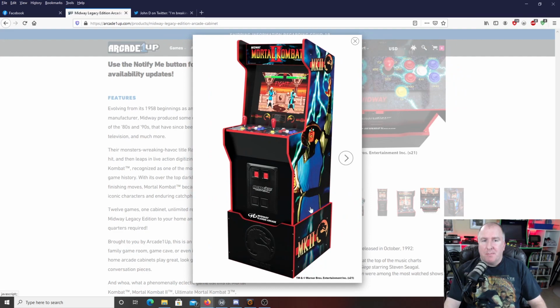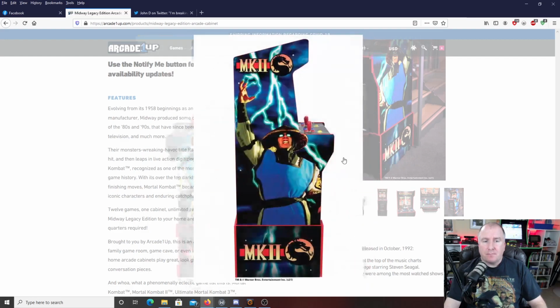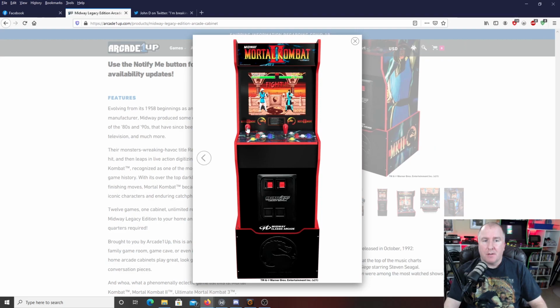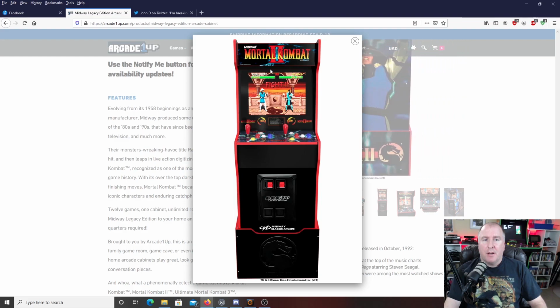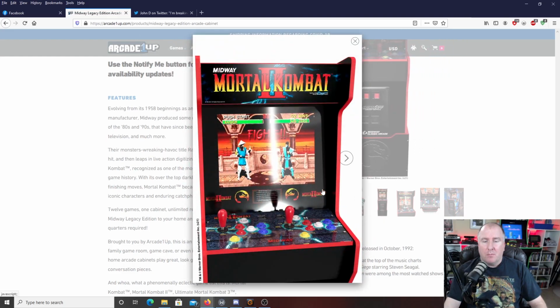This is your other side. It's basically the exact same thing. Full right side with Raiden in there with all the lightning going on it. Same with your left side. Your front feature is going to look really nice. It still has your Mortal Kombat 2 right on the screen there. I don't see your typical Arcade1up logo right in this area, so I guess that's kind of a good thing. Maybe that's why they're putting it down here, as well as Midway Classic Arcade. There is a closer look at what you're looking at.